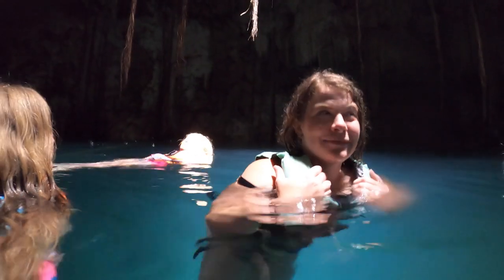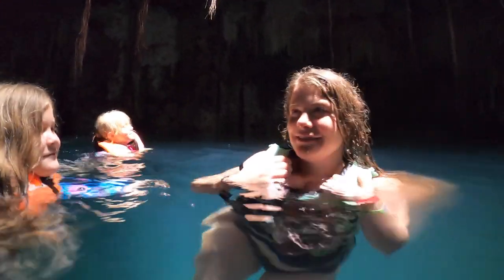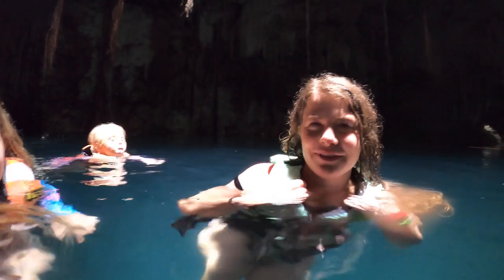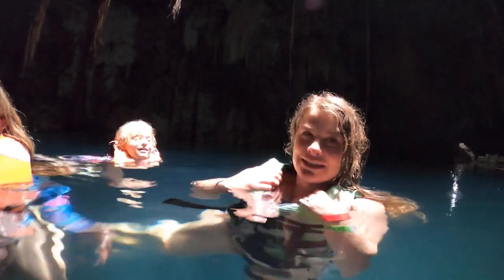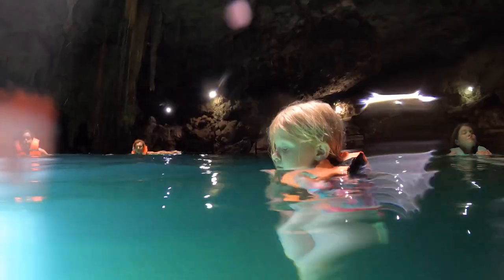The coolest thing about these cenotes is that they're all different. Every cenote we've been to has a really different feel, a really different vibe. They're all really cool, but they all have their own unique charm, and it's really neat. It is the darkest. It's like a whole cave. It's really cool.